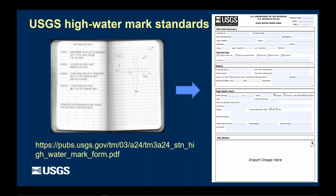Part of the published standards also, there's a new URL down there at the bottom there. That's a high watermark form. Once upon a time, we used paper notes, and I used paper notes for 20 years of my career in eons past. You know, going out, just collect a high watermark, flag it, and while you're on the ground there, you're describing the mark, telling what's the mark, where's the mark, what's the point that I'm in a survey to reference this mark, etc.